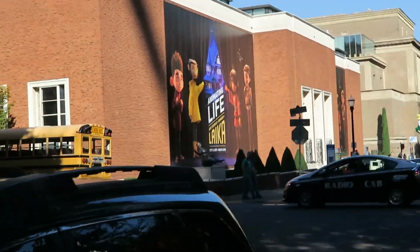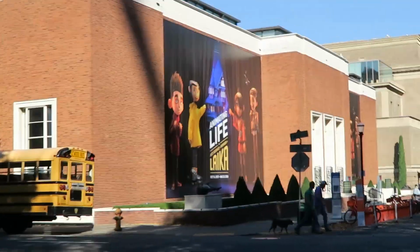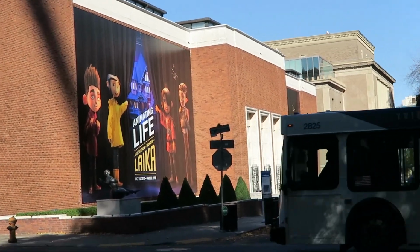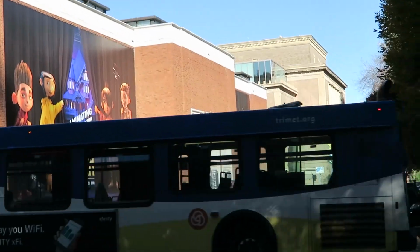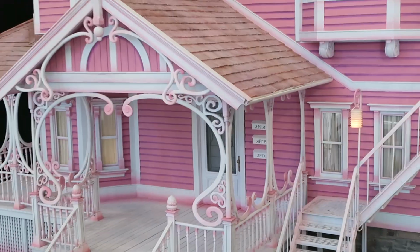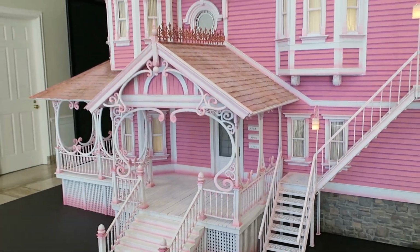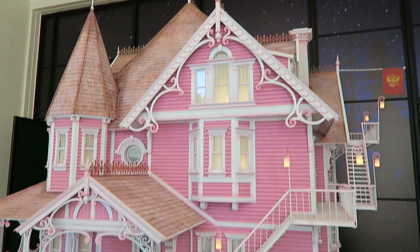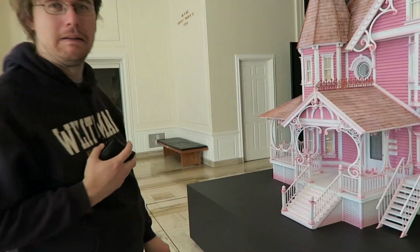And here it is, right outside, a big poster. Now look at that, I think I nailed it. There's ParaNorman, Coraline, Kubo, and I forget the name of the guy who's in the Boxtrolls. Oh yeah, Eggs, right? So this is the house from Coraline. And if you've seen the movie, it is creepy AF. But this is so cool. Here's Andy as a comparison.